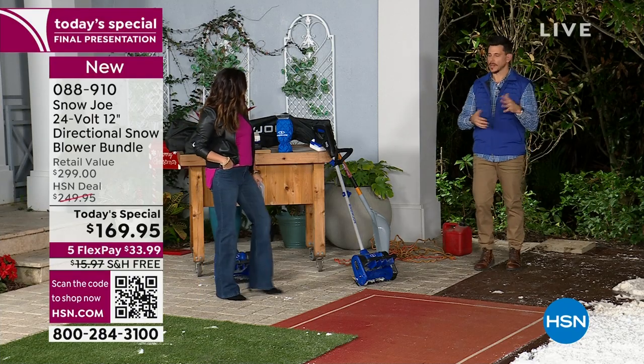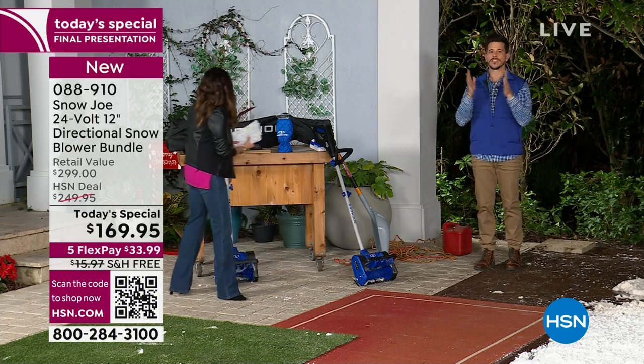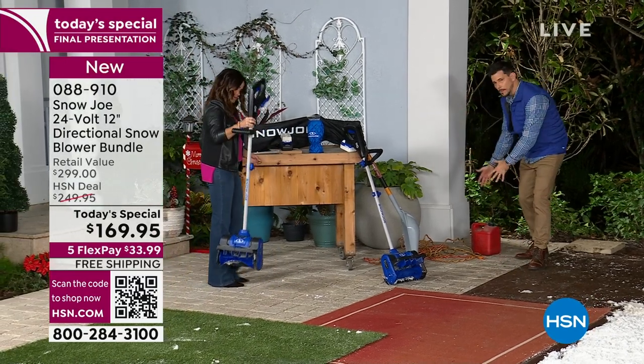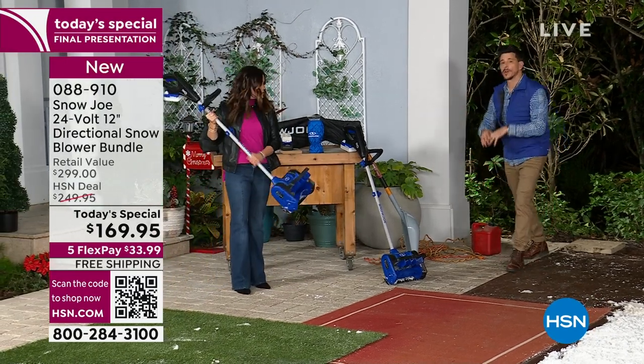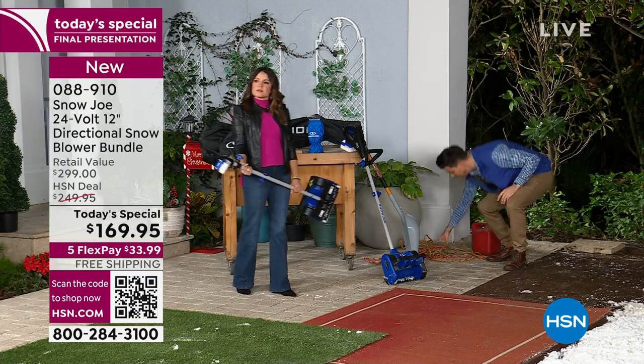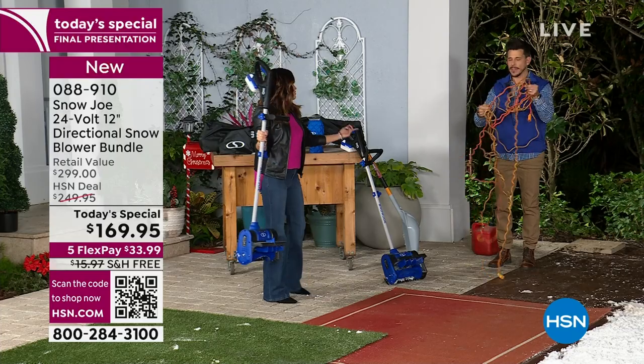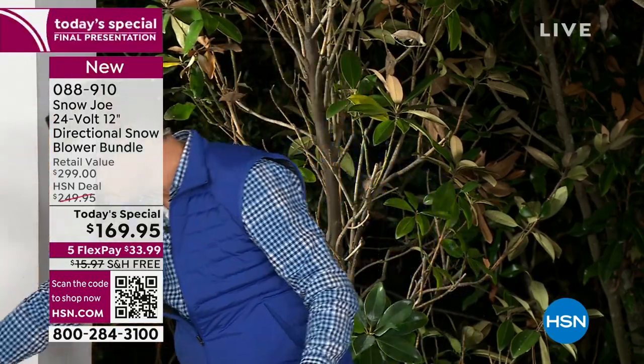If you're just tuning in, you're like, what's going on? What's all this snow? We have a snow thrower, and what we're trying to do is give you the power and performance of a gas-powered unit, but with cordless convenience. So you do not have to deal with a tangled cord. You do not have to be tethered to an outlet. You do not have to be limited in where you can go to remove the snow.